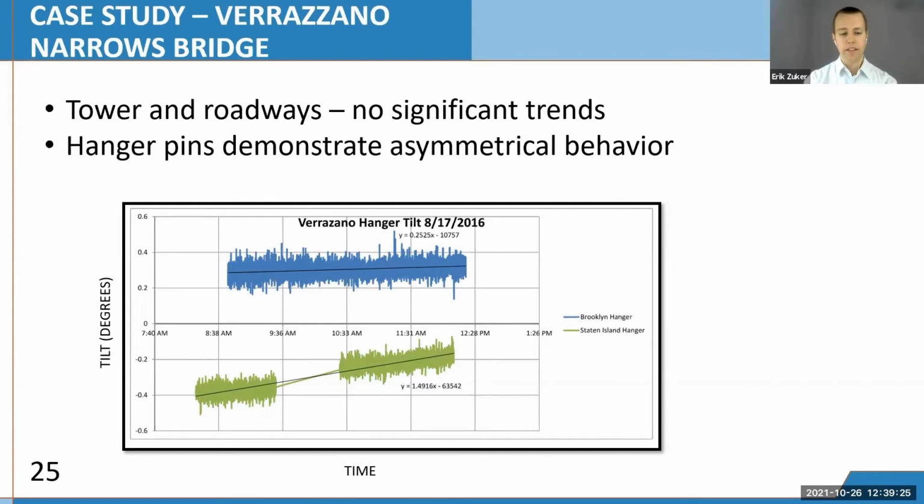However, by looking at the hanger pins, which we were able to, which are almost an order of magnitude shorter than the tower itself, we saw a greater tilt response from the thermal changes. The plots below were the main takeaway, and we see that one location is about 1/6 the steepness of the other, indicating an asymmetrical behavior change in the bridge. This all goes to point out that readily deployed systems, especially using thermal responses, have the ability to provide real-time or near real-time data.